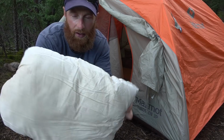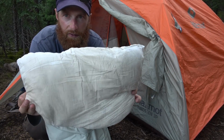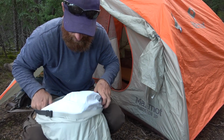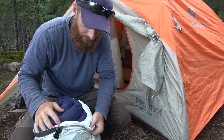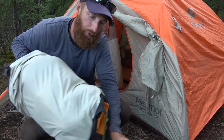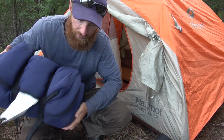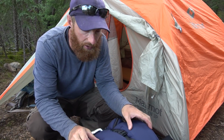I do have my own little pillow here. I took this off the couch and then unwrapped it. That's worth it for me. I sleep a lot better with the pillow. I have a Cedar Summit waterproof bag because it's really important to keep your bedding dry. As we found out last night, if you get wet and cold, you're done.